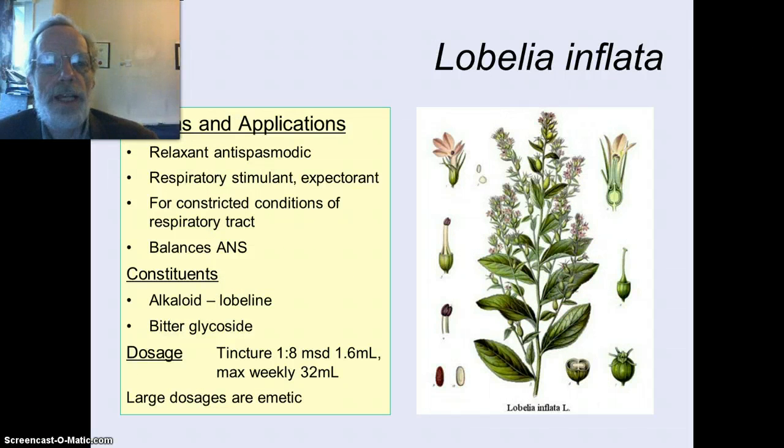Lobelia inflata is a relaxant antispasmodic and also a respiratory stimulant and expectorant. It's ideal for those constricted conditions of the respiratory tract, like in asthma, pertussis, where there's bronchial spasm and congestion of mucus, because it can release the spasm and eject the mucus.